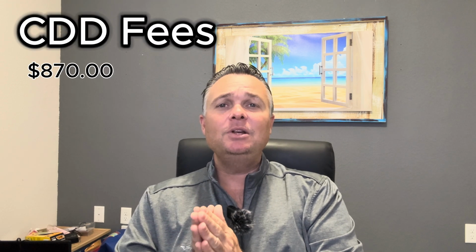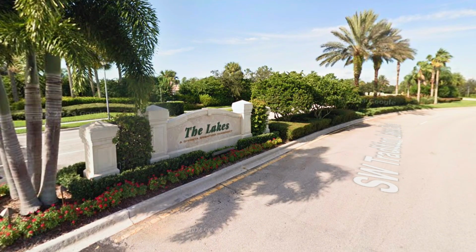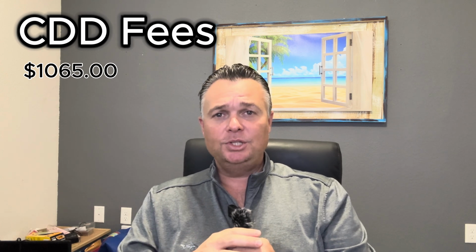Lake Park at Tradition, you're looking around $870 a year for your yearly CDD fees. Now, some of the other older communities, I wouldn't call them older, but they're built 2006 to 2015-ish. We have Lakes at Tradition. Oh, that's right across the street from Town Park at Tradition, if you're looking on this map. The CDD fees there, again, are $1,065, just like Town Park at Tradition.